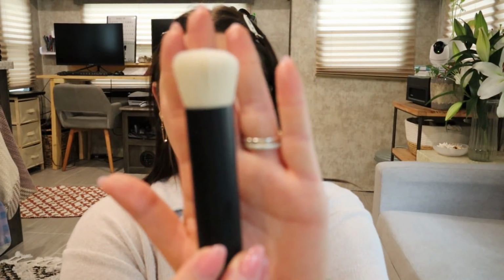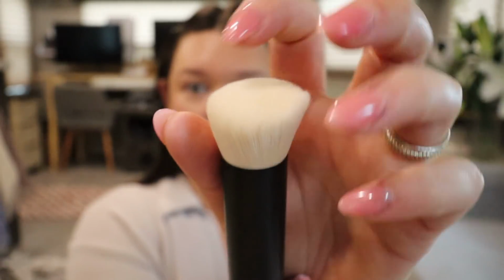They sent over this little brush. This is called the brush number 1. This is what it looks like. It's a nice brush. Oh gosh, that's soft. What? It's super, super soft. Like, that was one of the softest brushes I've ever felt.